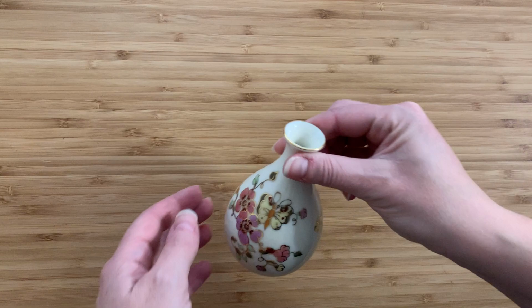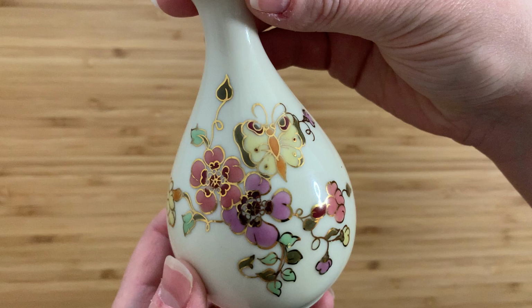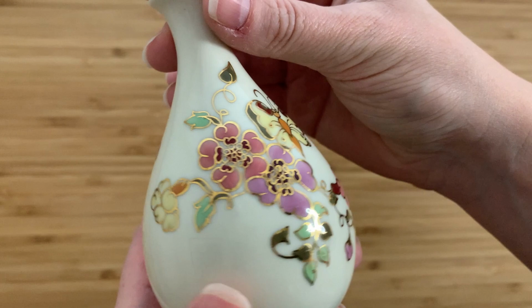So what we have is this lovely little bud vase with gold and butterflies. And I hope this shows up properly under the camera. You can see that lovely hand-painted gold and enamel. And the surface of it is very slightly raised as well. Like, it's not just printed on. This has actually been properly painted. And it is just absolutely lovely.